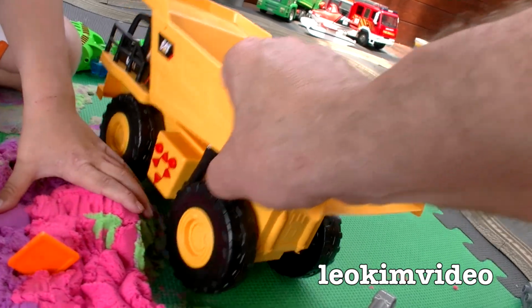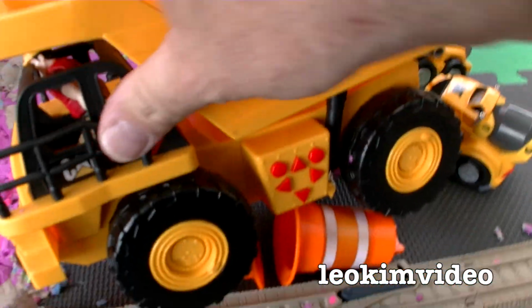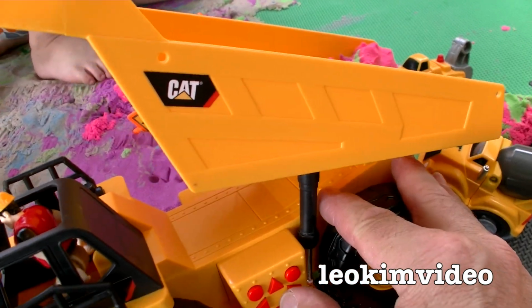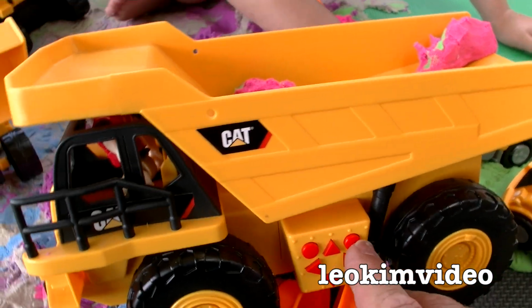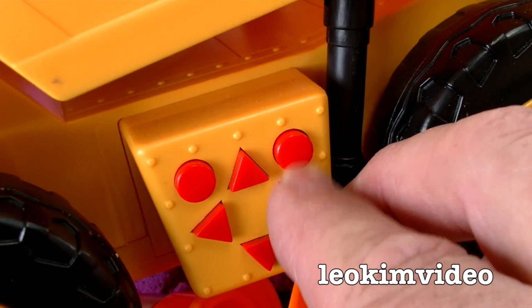Actually, I haven't spoken about this truck yet. It's a nice truck. Let me just see what it does. I think it'll tip by pushing this button here. Yep. Oh, sorry. And I can pull it back down, and it'll go forward and reverse as well. And there are other buttons to do sounds and truck sounds. Don't forget your hard hat.